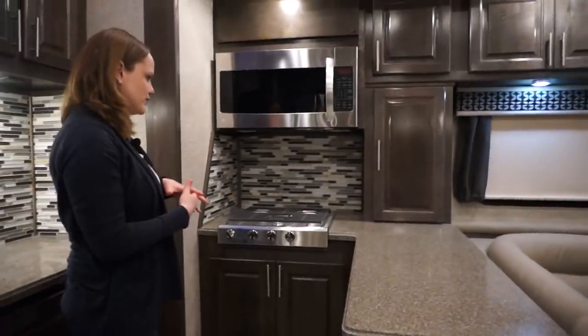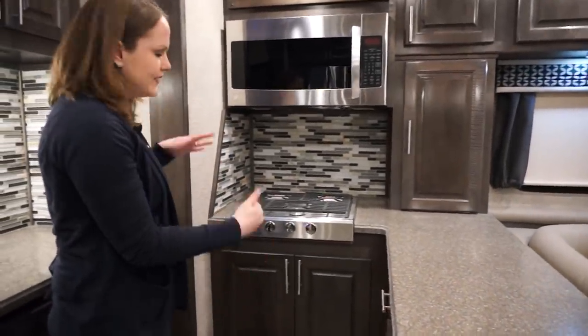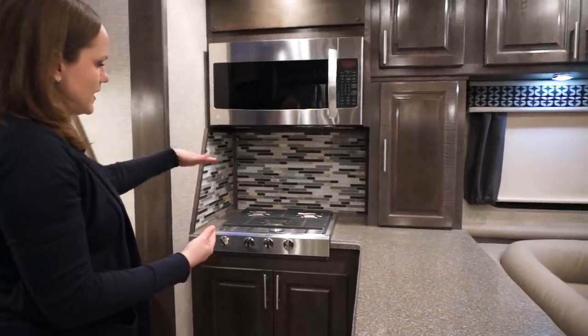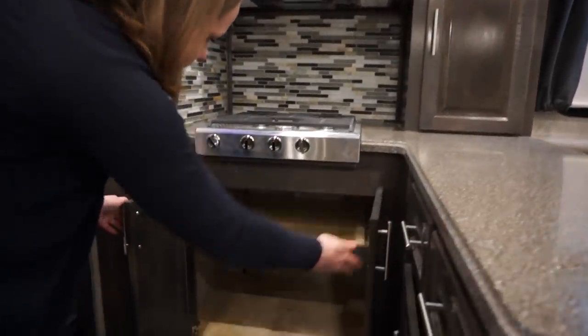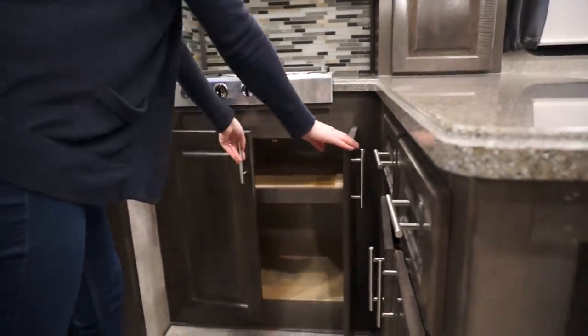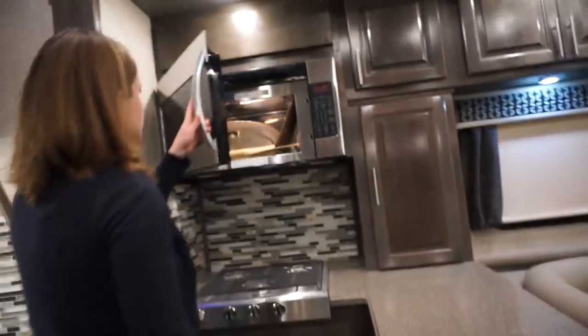This unit was equipped with just the range top. You can do that full storage oven. We just wanted to gain an extra storage in here, which is why we did the range top only, because you do have a convection microwave up above, so you can bake in that. That's all LG on the appliances up top. You can see the size on that.